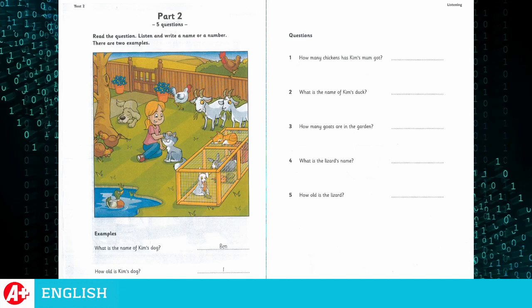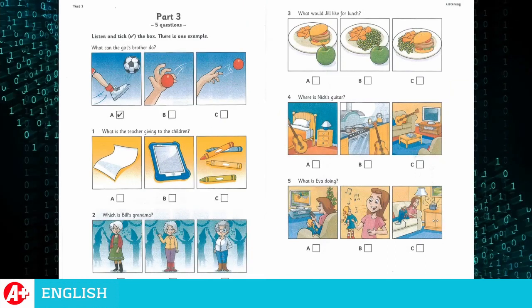That is the end of part two. Part three. Look at the pictures. Now listen and look. There is one example.